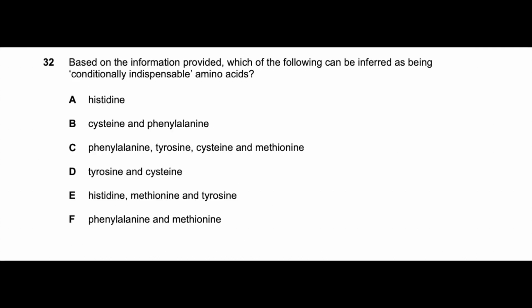Question 32. Based on the information provided, which of the following can be inferred as being conditionally indispensable amino acids? The correct answer is D, because of the following. In the first paragraph, we are told, conditionally indispensable amino acids can be made by our body under many circumstances, but, under other circumstances, cannot be made in a sufficiently reliable way to meet our needs.